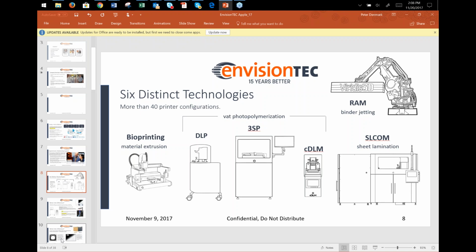Top right, you have our binder jetting system, the RAM system, and that is robotic additive manufacturing. We have an ABB robot with a head effector on it that has inkjet cards in it that lays down sands and a binder, creating molds and cores for the foundry industry.